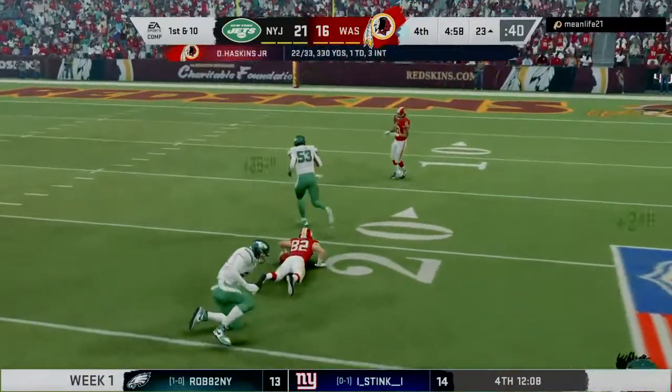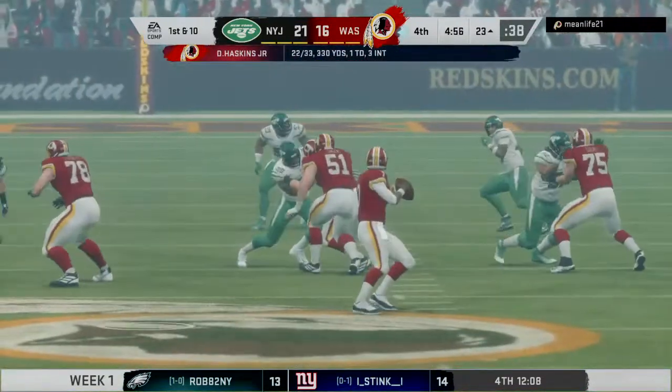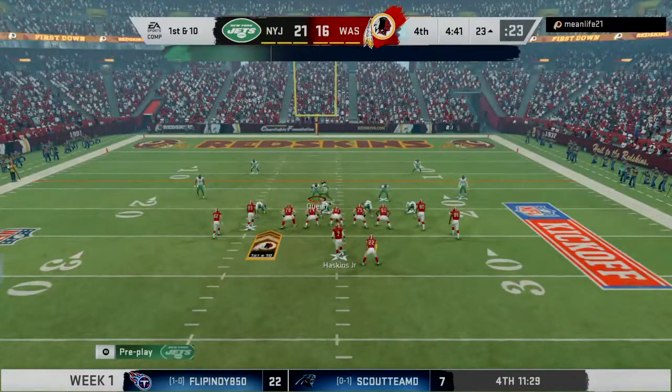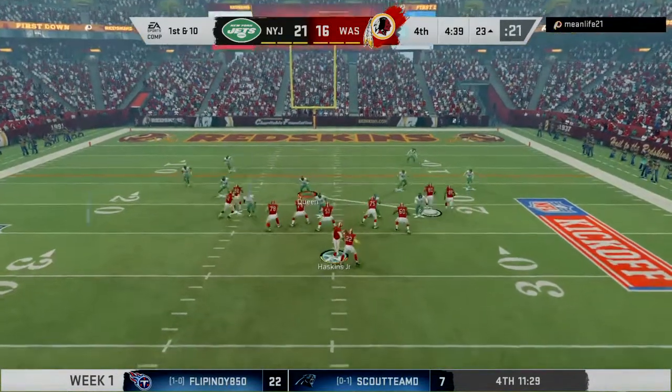Throwing right, and that's complete. And brought down, but not before they're inside the 25. 17 yards that time at a Washington first.